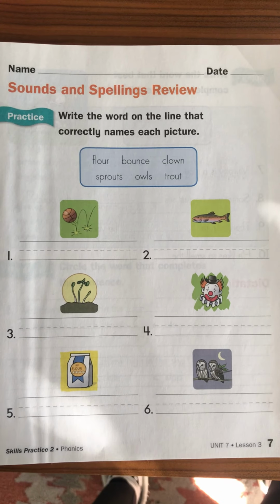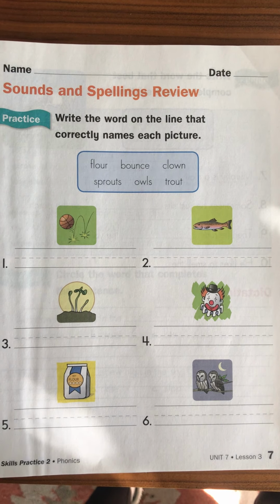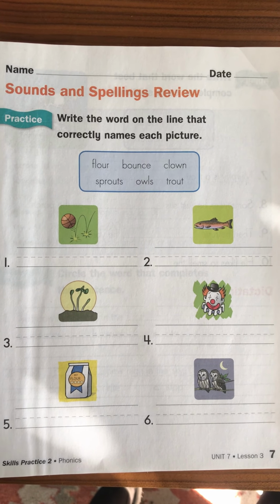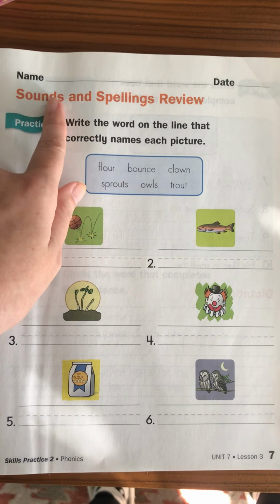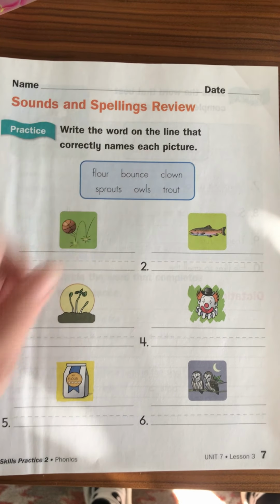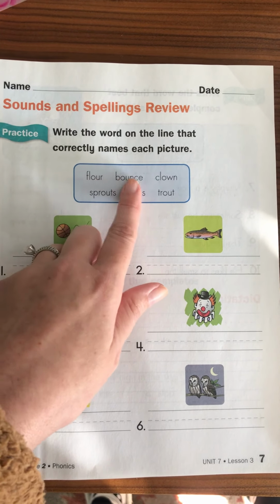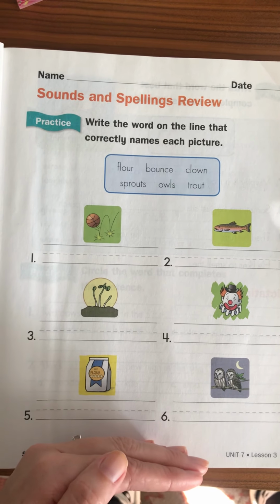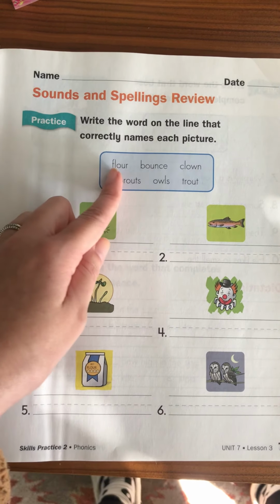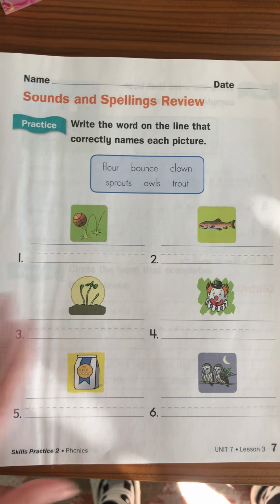In language, we have page 7 and 8, and you're going to be reviewing what we've been doing this week, which is the OU and the OW sound that makes the sound ow. They both have different spellings, which is why at the top it says sounds and spellings review. So your child is going to have the words right here: flower, bounce, clown, sprouts, owls, trout, and they're going to need to place them where they belong. It's really going to be helpful for you to help sound out these words for them if they need it.